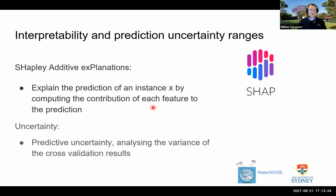We then, trying to get an understanding of the influence of the different covariates, used Shapley additive explanations, trying to explain the prediction of an instance by computing the contribution of each of the features. So in this case, the covariates to the prediction, right? So we're trying to interpret that. And then for uncertainty, we only looked at predictive uncertainty.